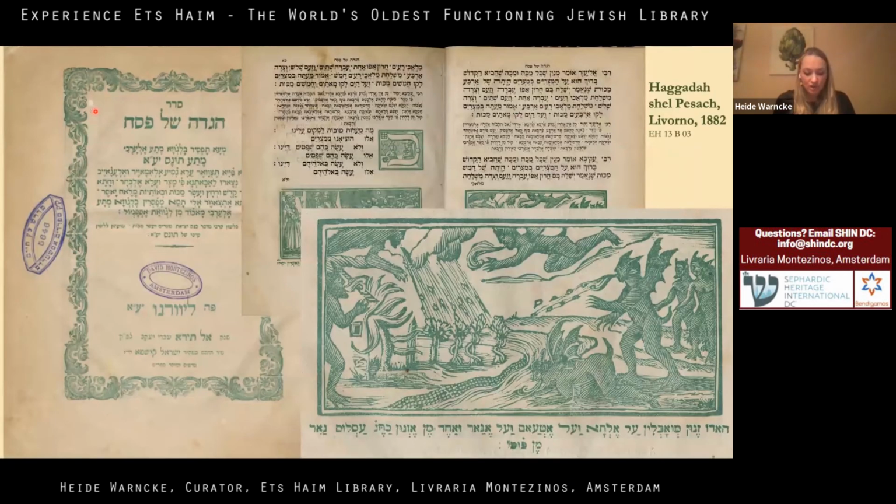This one is printed in Livorno, Italy, in 1882 with Judeo-Arabic, and it has 78 detailed illustrations printed in green ink. Livorno was an old center for Sephardic life. At the end of the 18th century, the Hebrew printing presses in Venice declined and were replaced by the Livorno printers. And they had, as you can see here, their own style, typography, and title pages. And when it comes to Haggadot, their own iconography. And this we can see in how they depicted the plagues, for example, brought by some devil-like flying object. Don't know how to describe it otherwise.